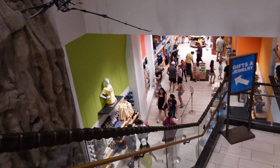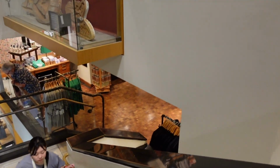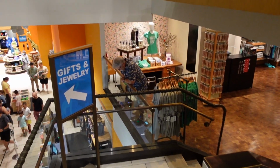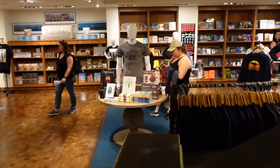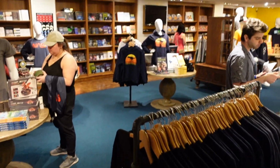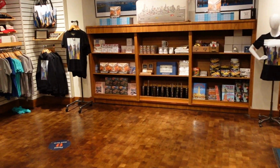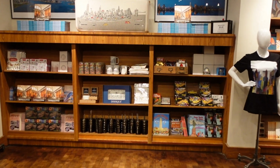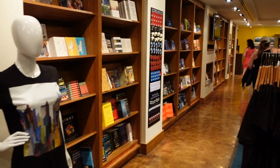Now we are headed down. So we were just down there. That was where we were before. And now we're making our way down to the second floor here, which appears to be a lot of books. Let's check and see for a squishy brain. Limited edition. Lots and lots of books here.